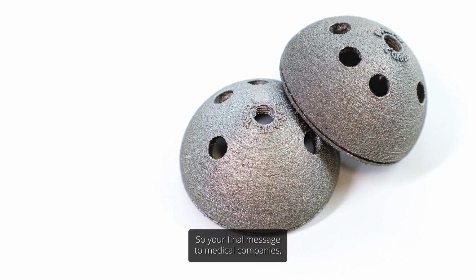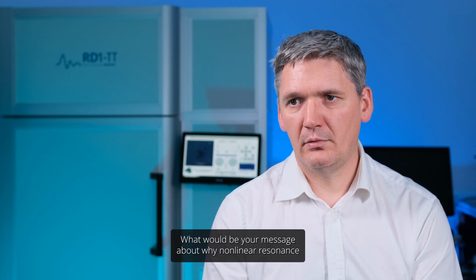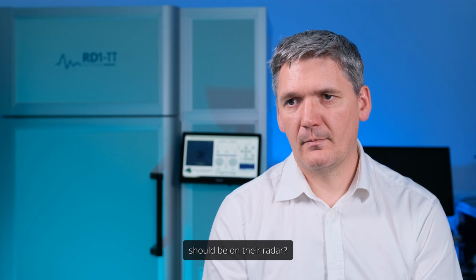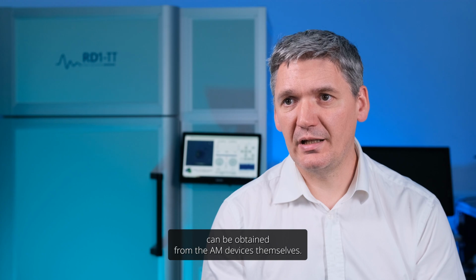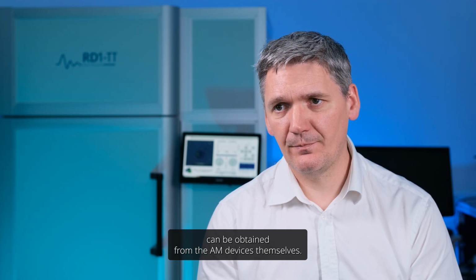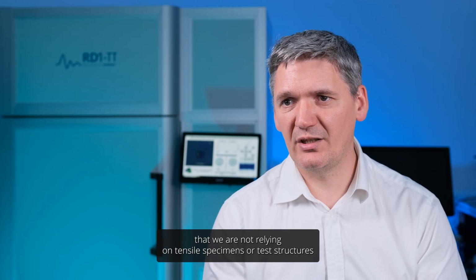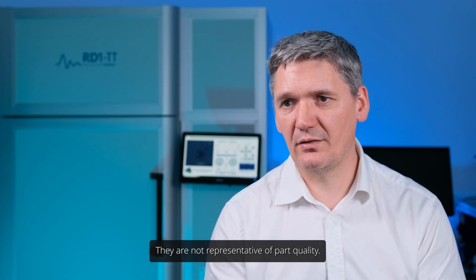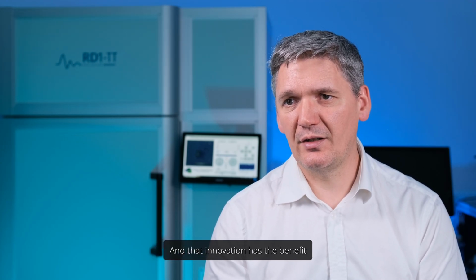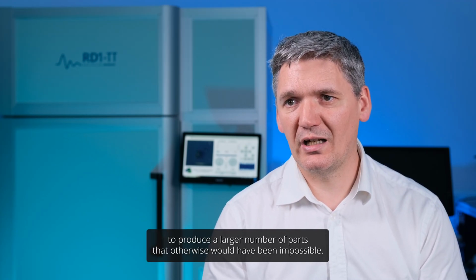So your final message to medical companies, whether that be the manufacturers or the actual end user, what would be your message about why nonlinear resonance should be on their radar as a part of inspection? Nonlinear measurements can be obtained from the AM devices themselves. So that's the first one. That's very important because it means that we are not relying on tensile specimens or test structures built alongside the build that we know are not representative of part quality. And that, in addition, has the benefit of freeing up space on your build, which allows you to produce a larger number of parts than otherwise would have been possible.